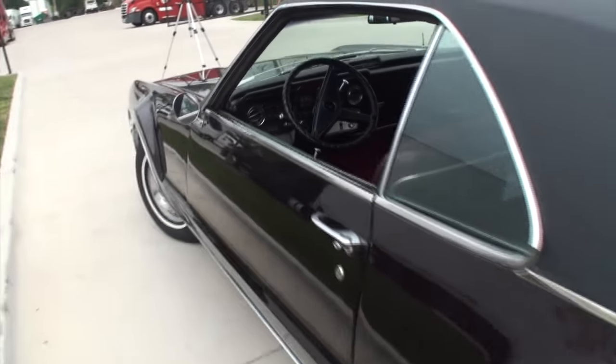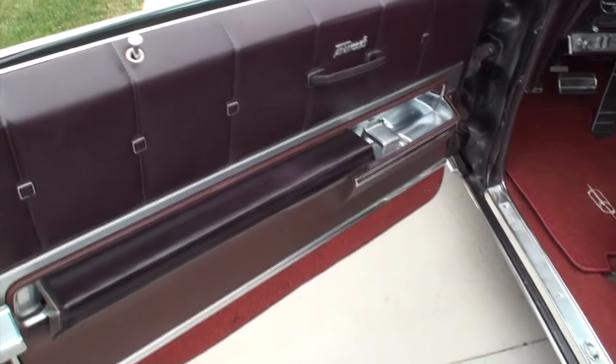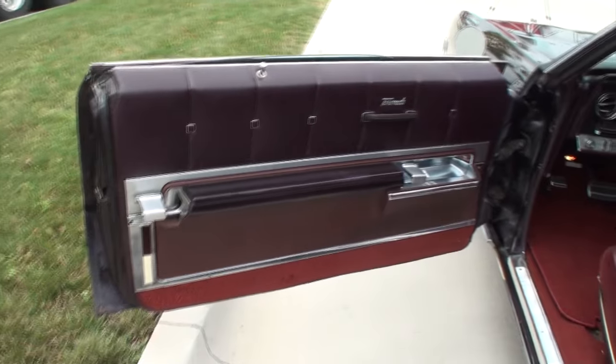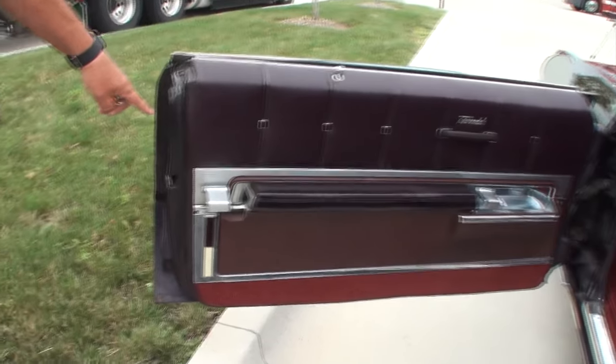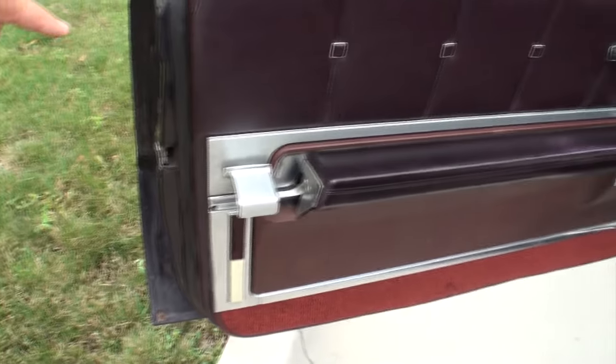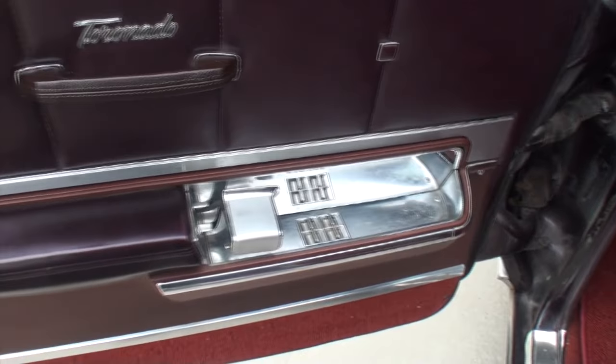Yes. Thank you. Now, the one thing I remember about the Toronado... You had some massive doors. Well, unique to the Toronado also is the rear door opener, so that if you're in the back seat, you can get out of the back seat. You can open the door. It's at two ends. On two ends.